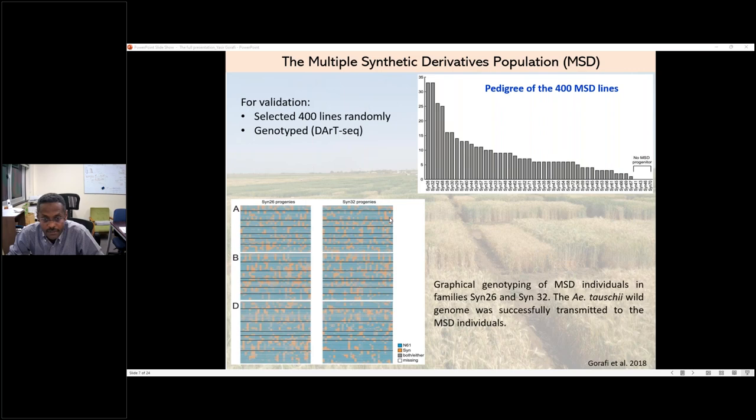And here you can see clearly the blue color represents the genome of Norin 61, and the yellow color represents the genome of the synthetic wheat. You can see that the MSD individuals incorporate the D genome of the tauschii within the background of the cultivar Norin 61.